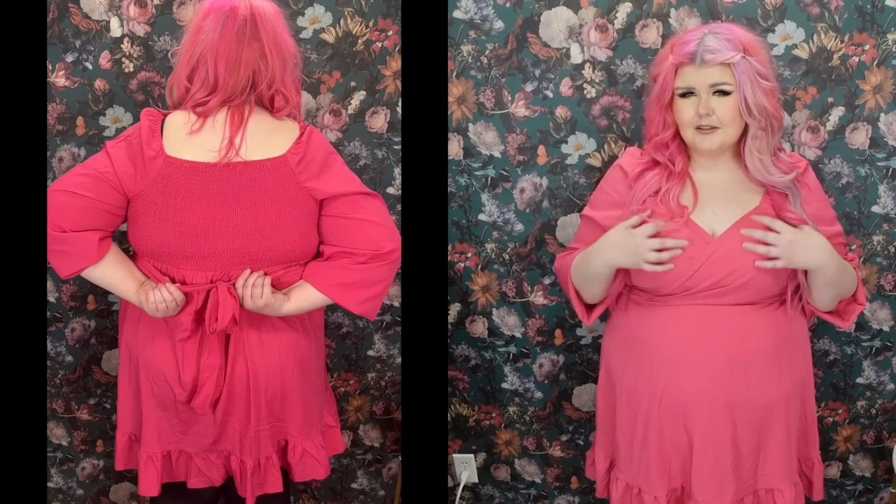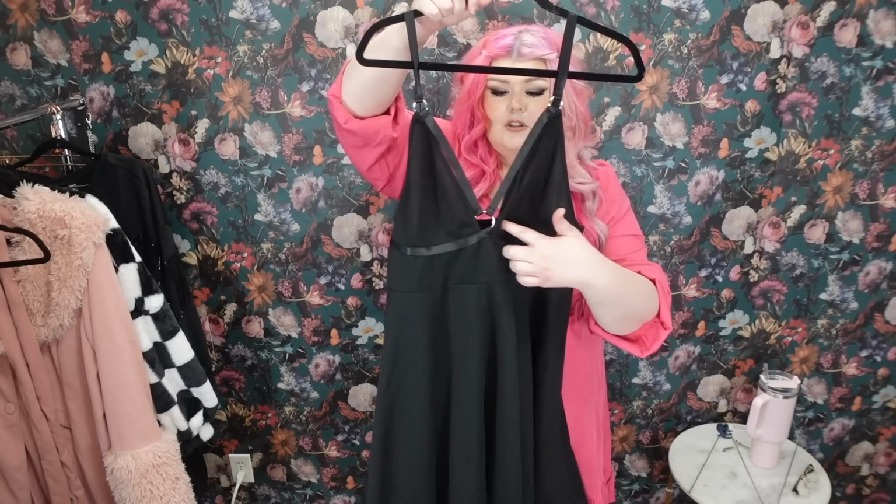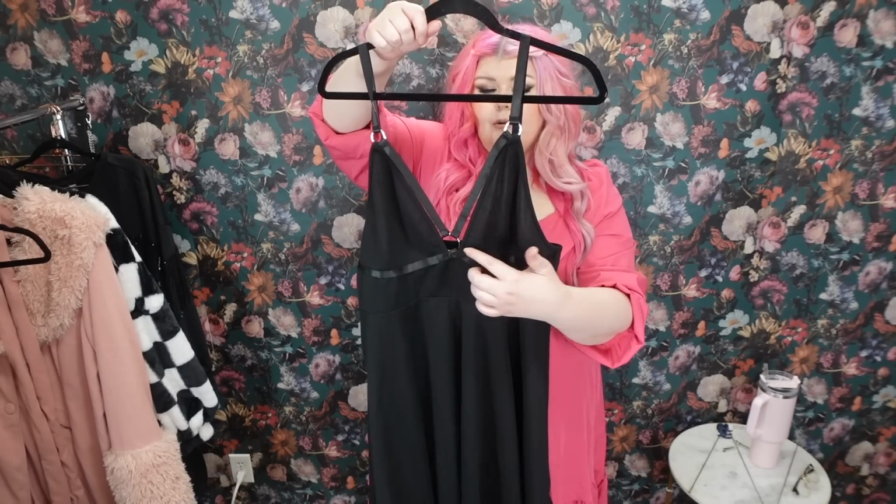A little basic, but honestly, not that basic because it's got the little crisscross thing and you could always accessorize it. It literally matches my hair almost exactly. Love that. So cute. I'm really excited about this one. I thought it was so cute with the strappies and the little O-ring. So we're going to try this guy. I have a feeling I'm going to absolutely love it.